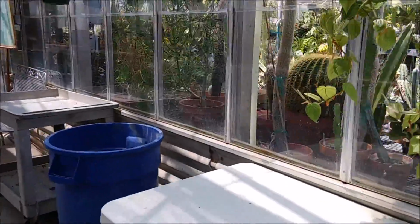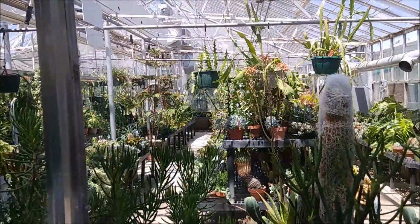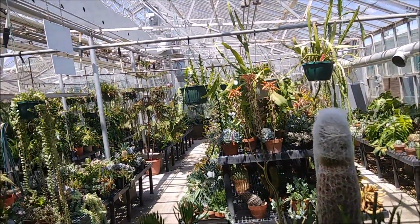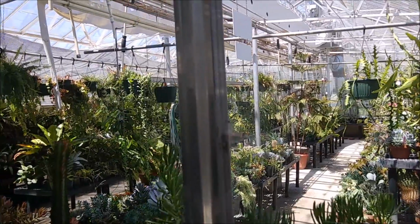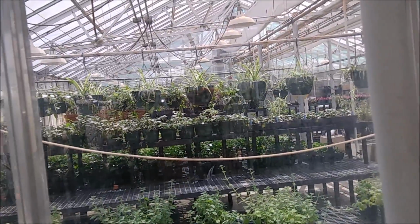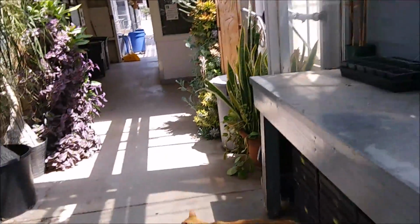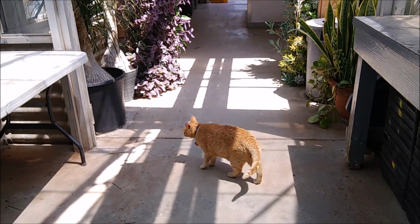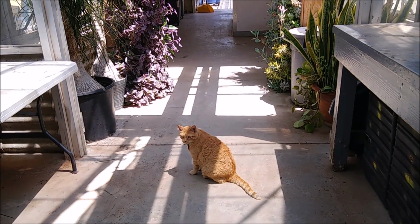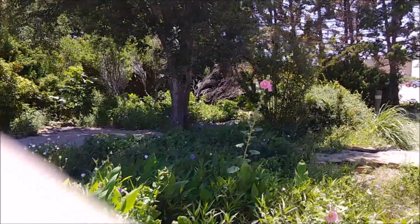All right, so we can't go through anywhere. We can just look through the windows. They've got cactus and everything growing here. Wow, look at all that. I'm gonna try to skedaddle out of here. I was able to get the kitty to stay inside where it's cool.